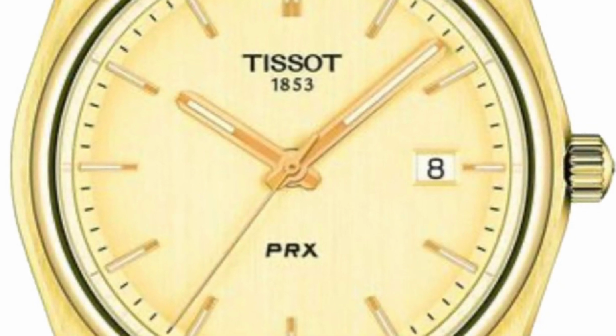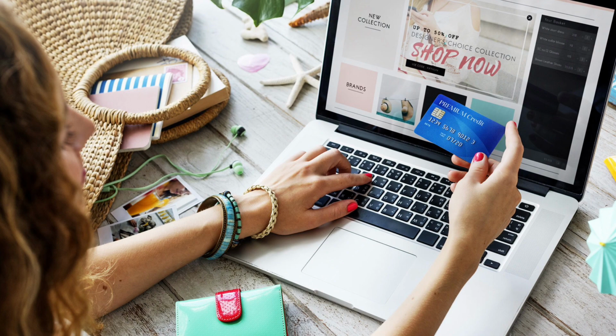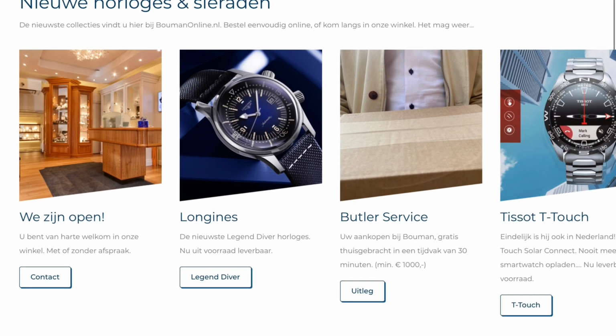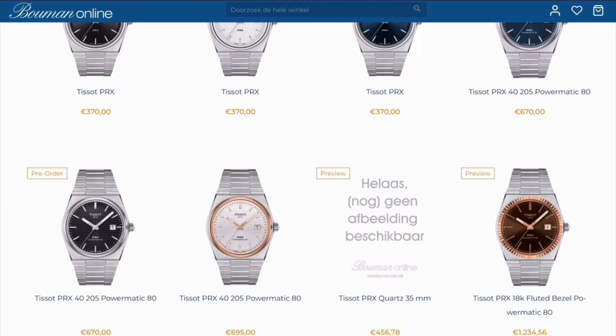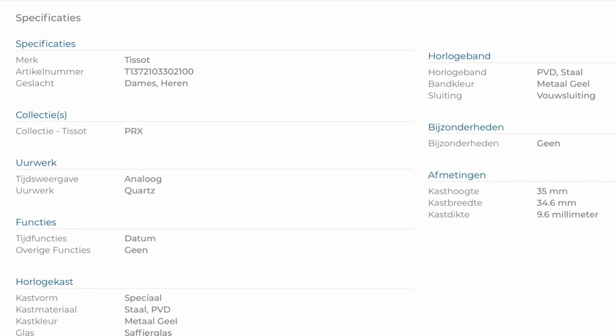Now the important part, where did I find all of this out? While I was looking for watches online, I came across this Dutch online jeweler which turns out to be a reputable watch dealer with pretty solid reviews. I then went to the PRX section and was amazed to see these rogue PRX models which have not been released yet. After doing a bit of Google translating, I found the specifications and details which helped me provide you guys with the information.